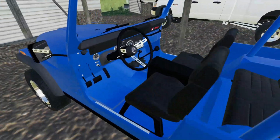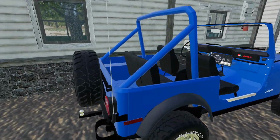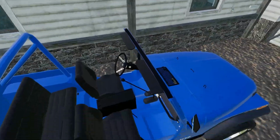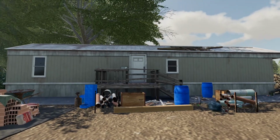We got a Jeep here. I got no idea the year. Can't think of it off the top of my head here, but I'll look it up in a minute. There's no keys for this one too. So that means only one thing. We have got to go inside this house.